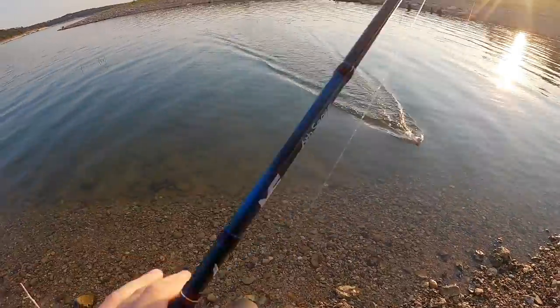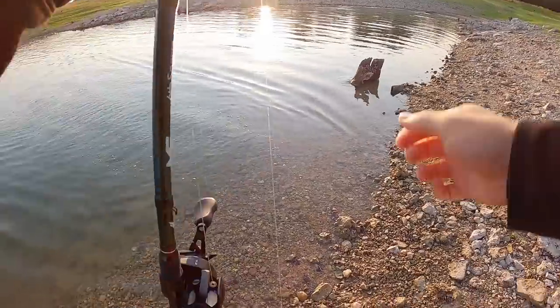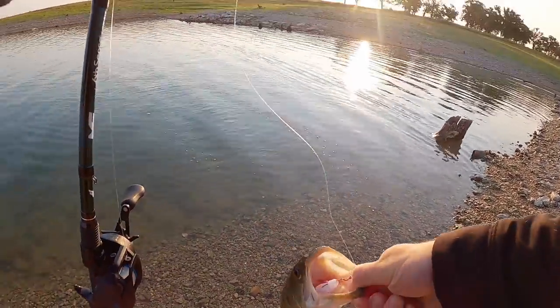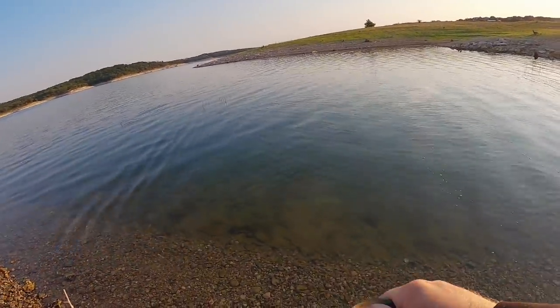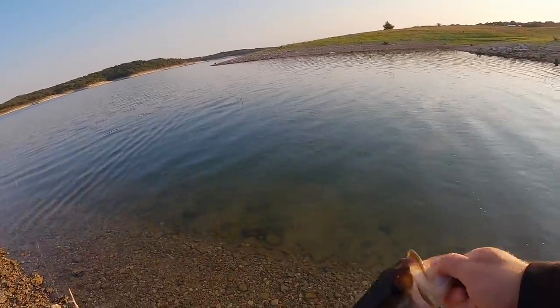First one on the day on the fluke. It's a decent chunk too. Yes, sir. I'll take that all day. What's up, buddy? Yeah, that's a chunk, dude. That's more like it, man. Finally got us a eater.